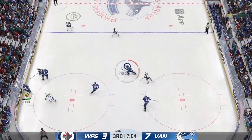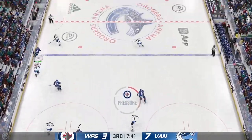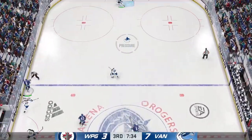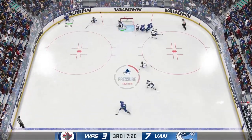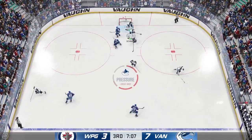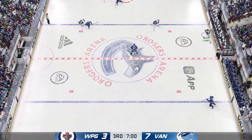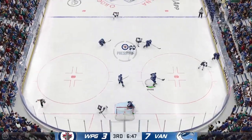Vancouver's got a hold of it along the wall. Great defensive effort with the stick. Oh, the thievery coming up with the puck on the play. Drives to the sweet spot. Oh, denies him with the paddle save. Good hit on the play. Turns another aside. The Jets looking against the half wall.